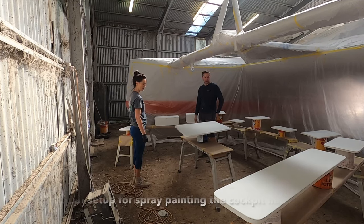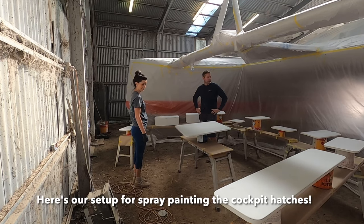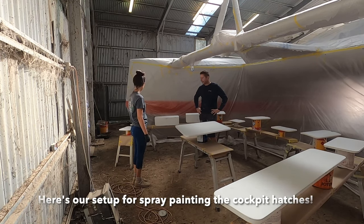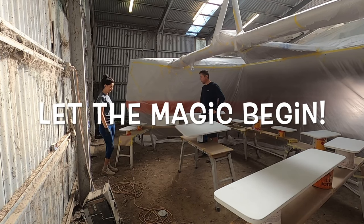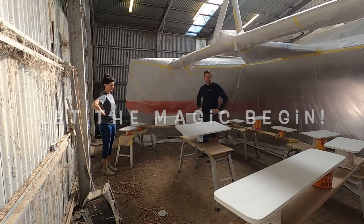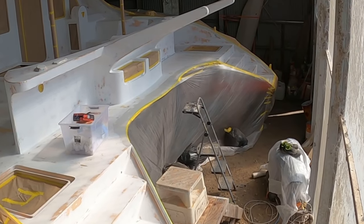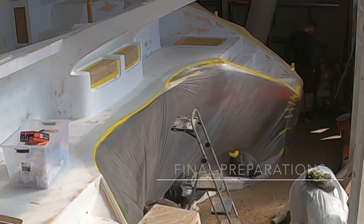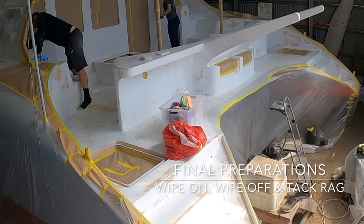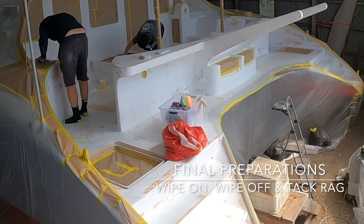So, after masking everything yesterday, we were pretty well off today. The next day we started with the usual cleaning, wipe on, wipe off with Prepsol and then the tack rag.